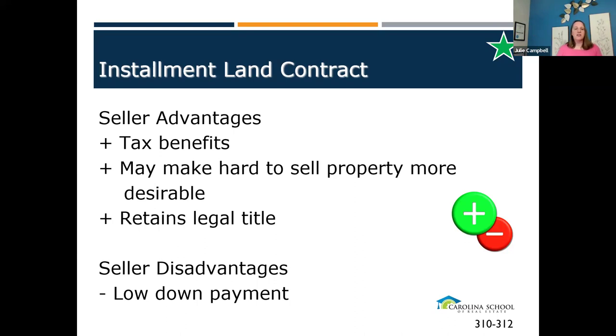Of course, the big disadvantage to the seller is they're not going to get it in one lump sum. If they need all that money right now, then this may not be an option for them. But if they can handle the installment payments, the smaller pieces at a time.